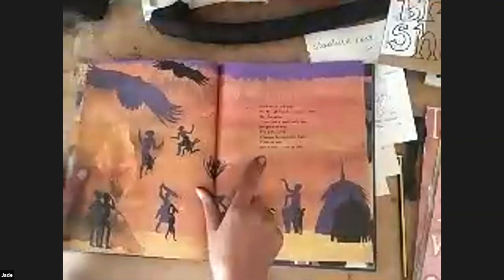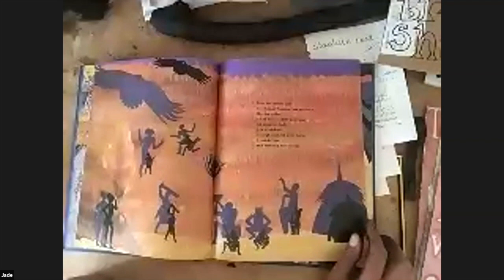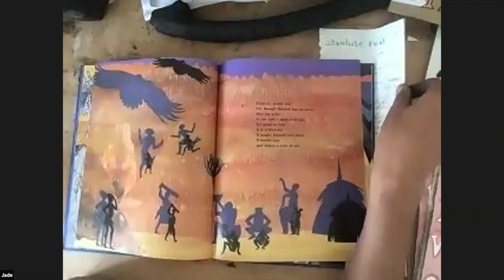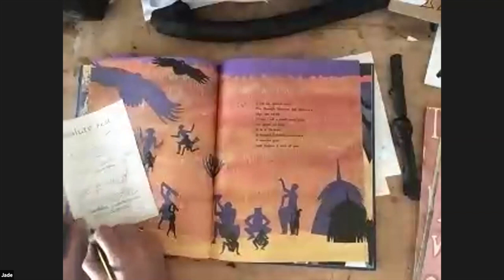I'll try and get to the page that you're on, which I think is this one. It's the one before. No, it's that one. Yeah, right. It's that one. I'm just going to read the right-hand side text. Even so, watch out, for though shadow has no voice, like the echo, it can cast a spell over you, for good or bad. It is a trickster. It laughs behind your back. It mocks you and makes a fool of you.